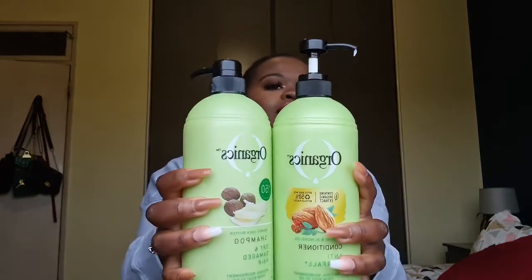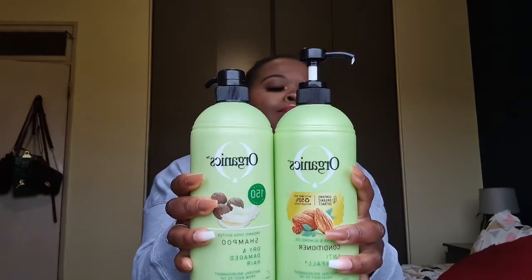Got that. I also got this conditioner and shampoo, the Organics one. I have used these in the past. It was on special. I think it generally is. It is like 69 rand for one, and I think 90 or 100 for both of them.